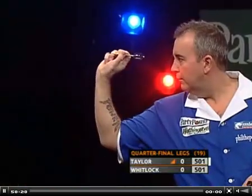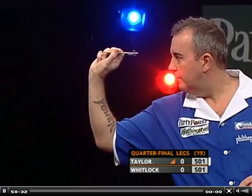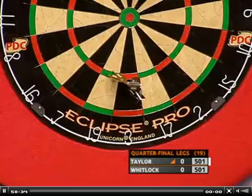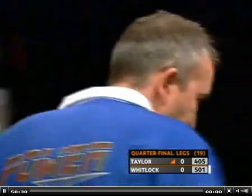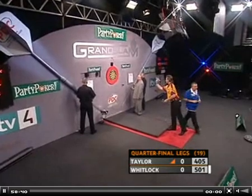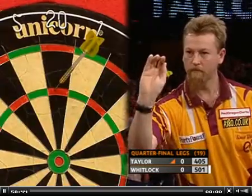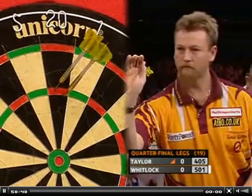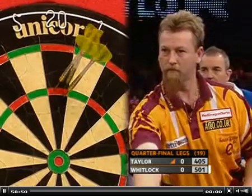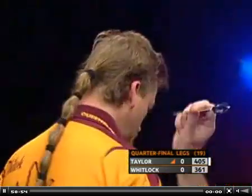And amazingly, it took them 6 attempts to sort out who was throwing first for the bull. There were 11 successive darts which went in the 25 before Whitlock hit the 12th dart outside of the ring. And Taylor opting to take the throw, which is a rarity. I think it's imperative Whitlock gets off to a great start.